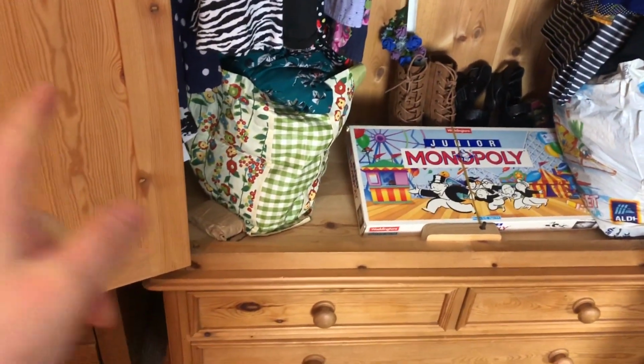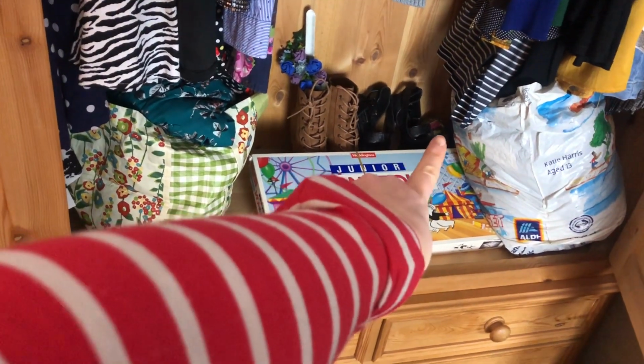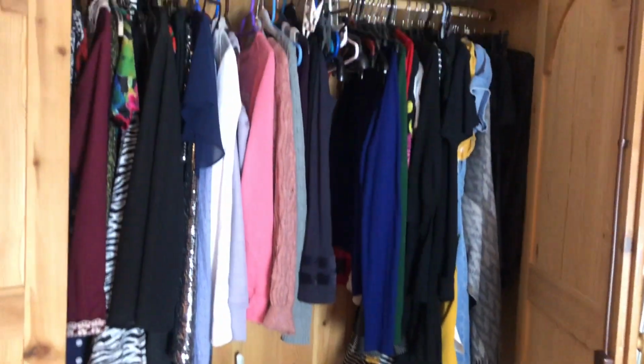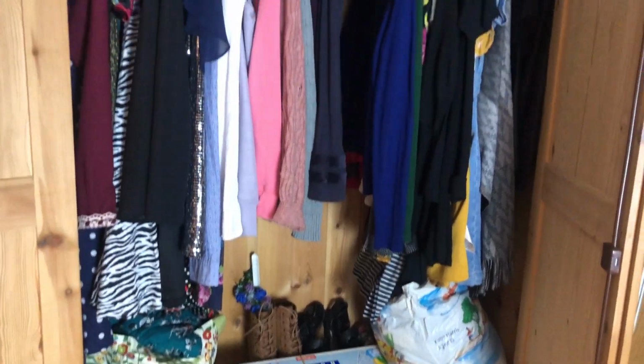But yeah, that's about it. That in the brown paper bag is a soap that I bought, and there's a reusable bag in the back there. No clothing in the bottom drawers, so we don't need to be concerned about what is in those for now, but that's what I'm working with, and I want to try and get it down a bit more.